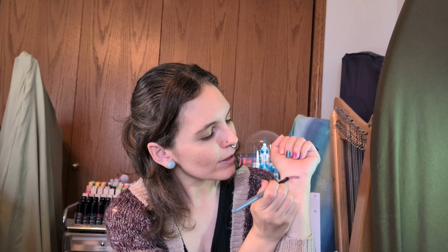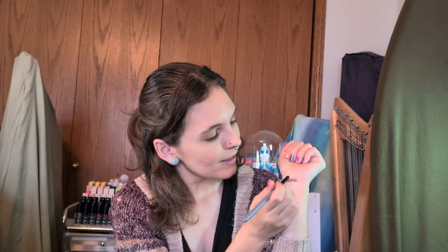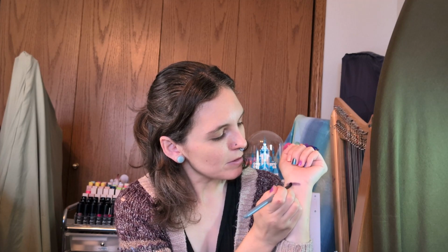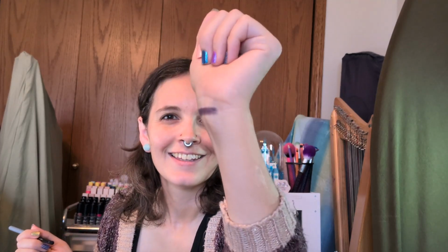It's coming out more true purple on my skin tone, which is super fun. I love true purples. Mauve purples are not my most favorite, but true purples are so pretty. I like this one a lot.